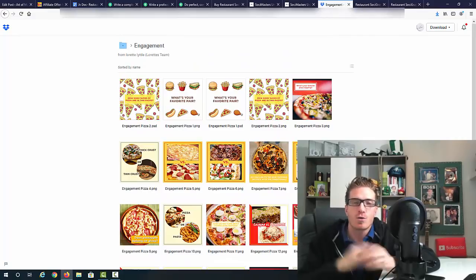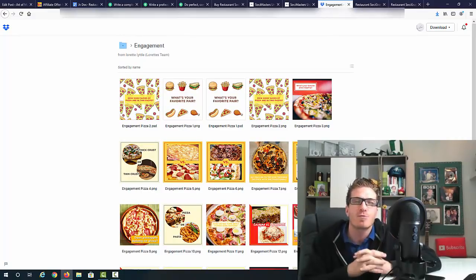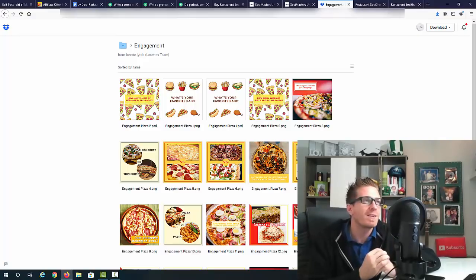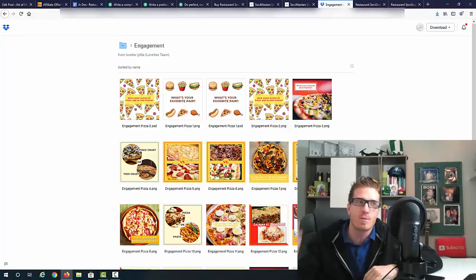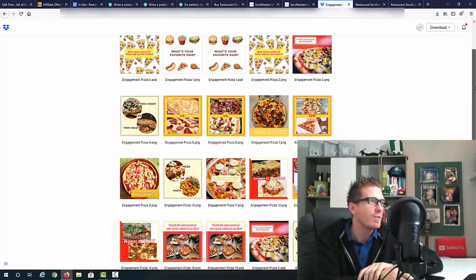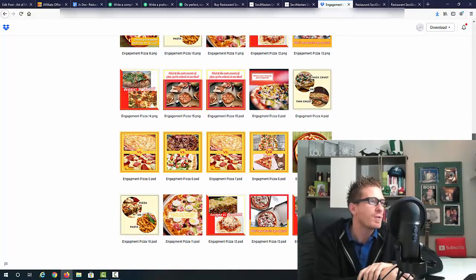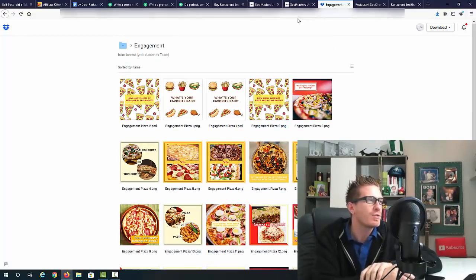Obviously, you could go to Fiverr and pay someone to create graphics like these for you, but you would have to spend thousands of dollars. It's all done for you, and the price is actually less than 15 bucks. So if you're going to use this for nothing else but just to have these images for yourself, you're going to be saving four figures. As you can see, amazing looking images. If you want to edit all of them, you can. So this is exactly what you're getting.